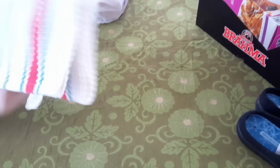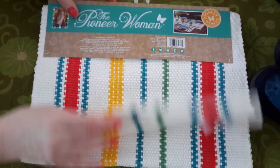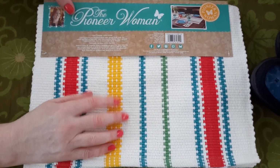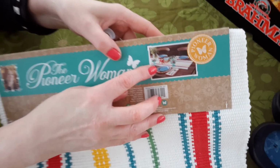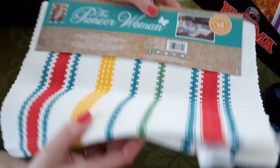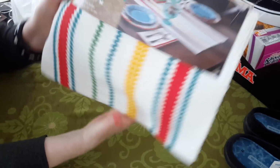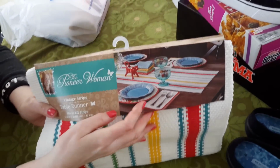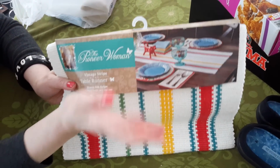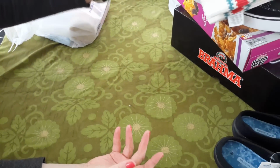And I got this, this is Pioneer Woman, and it's a table runner, obviously. I thought this would look really nice with my Fiesta. Here's how it goes. And this was $7, which I thought was really excellent. This is the only one they had. And, oh, here's a better picture. See, she's got really cute things in her line. Look, I saw this. This is really, really cute, but I don't need it. But this I kind of needed. So I thought that would be pretty.